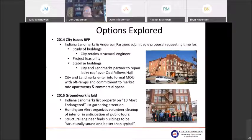So at the end of the day, in 2014, the city and Landmarks entered into a formal memorandum of understanding. We did build some off-ramps and commitments into that agreement. Those off-ramps came at logical steps. If John did his due diligence and figured out, hey, the building just isn't going to fit, or we have major structural issues, we could break from that MOU on amicable terms and pursue other options, whatever they may be.